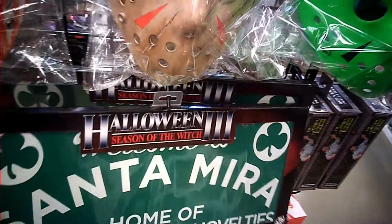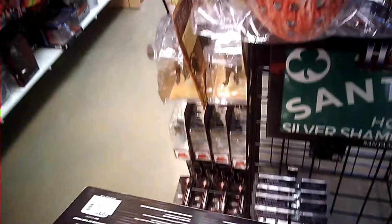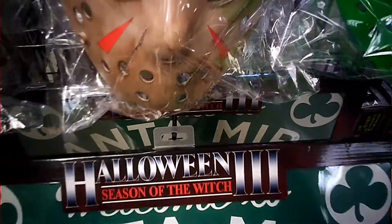And they had some Friday the 13th masks, but I was more interested in this Halloween 3 sign. That was pretty cool. It's from Trick or Treat Studios. It's the Silver Shamrock Novelties sign from the movie. It's pretty cool. It's a good wall hanger.